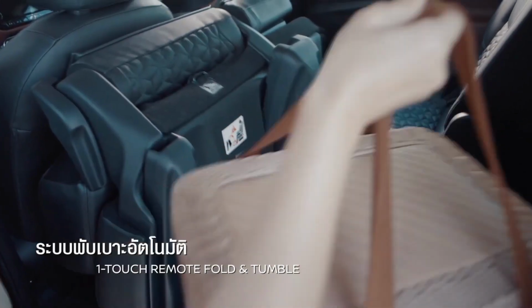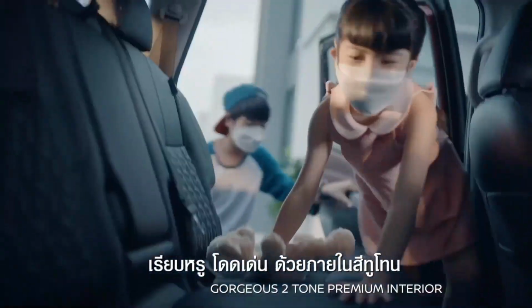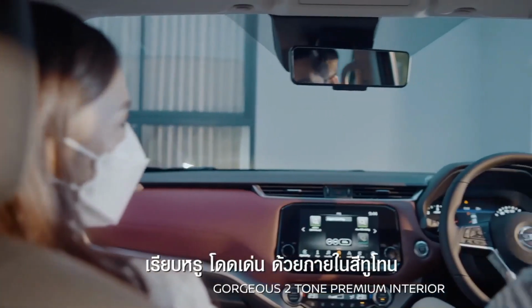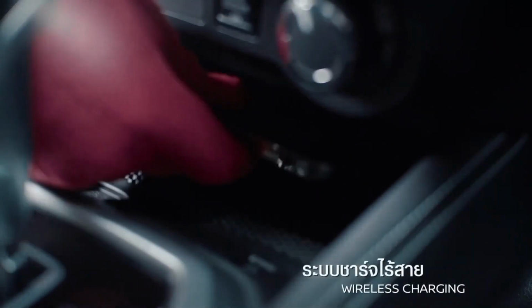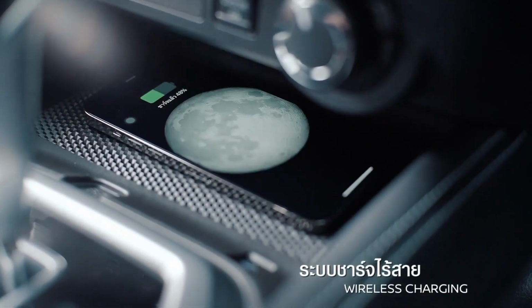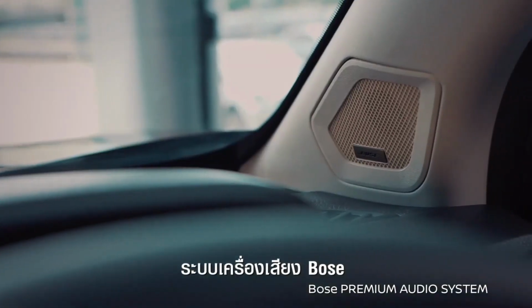Providing entertainment is a new 9-inch screen with wireless Apple CarPlay and Android Auto. Also, a new feature is wireless charging. Moreover, the 2022 Nissan Terra also comes with Nissan Intelligent Mobility, which offers intelligent around-view monitors and an off-road information system.